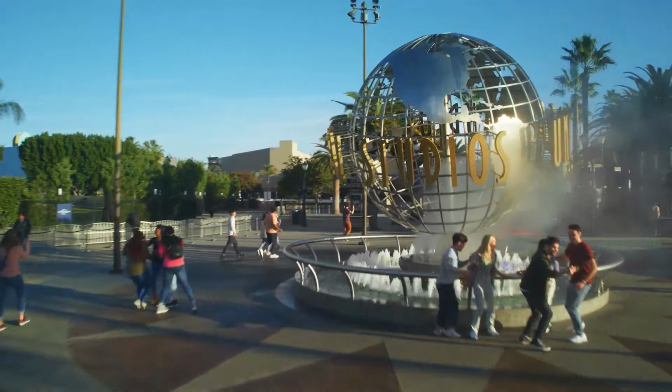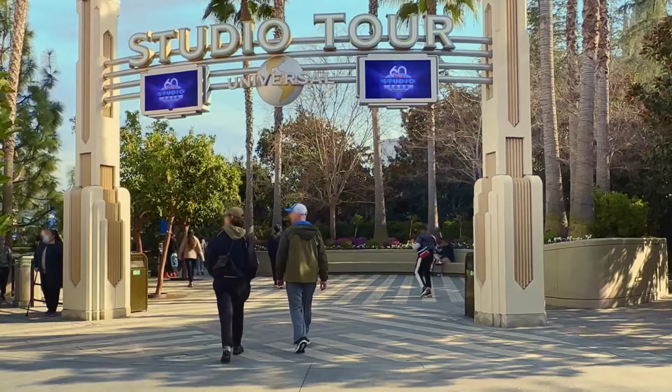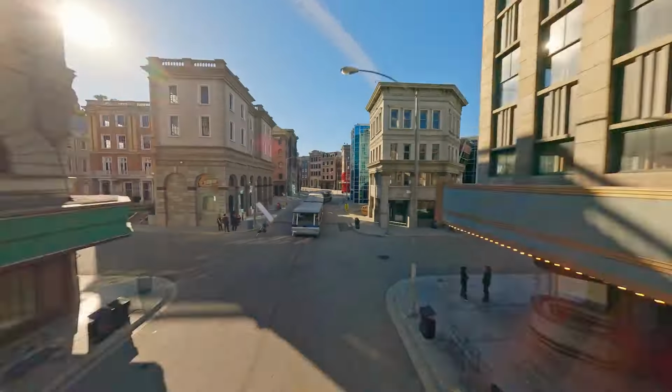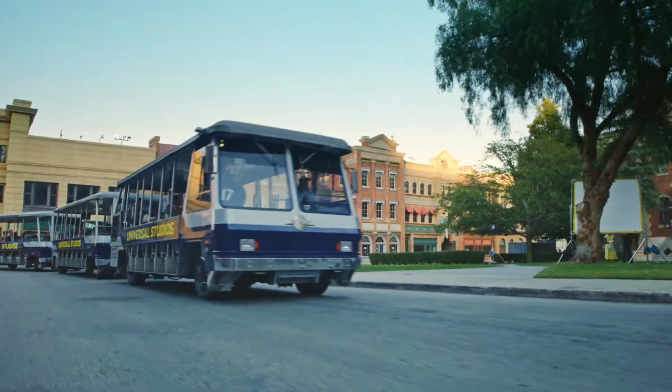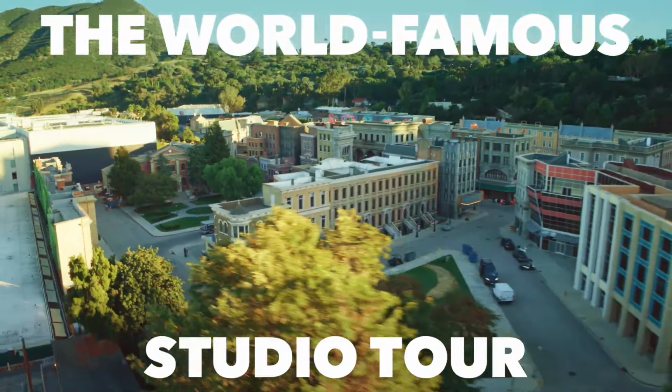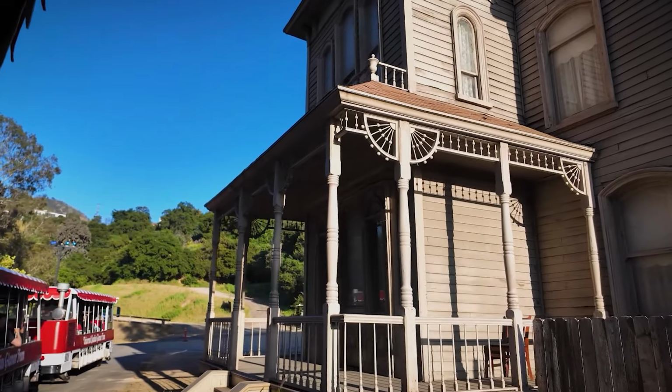All jokes aside, Universal Studios Hollywood is celebrating the 60th anniversary of the world famous studio tour, starting April 26th all the way through August 11th. In honor of the 60th anniversary, the backlot and the tour itself has gotten a huge glow up, from refurbished attractions to a fresh new look to iconic sets.